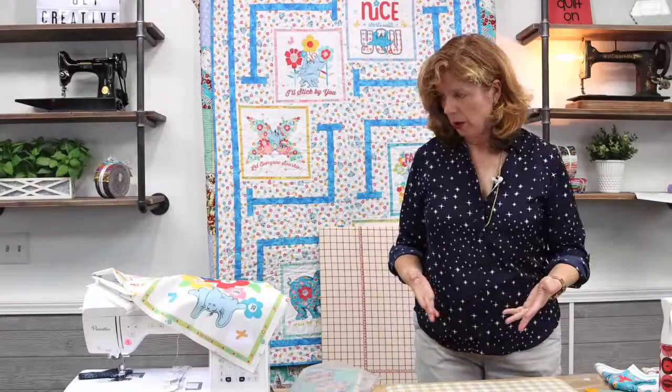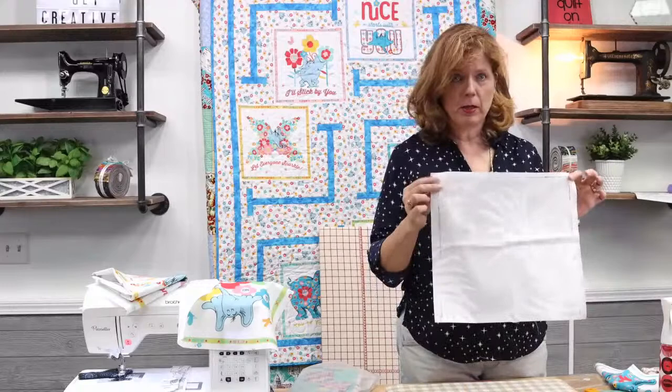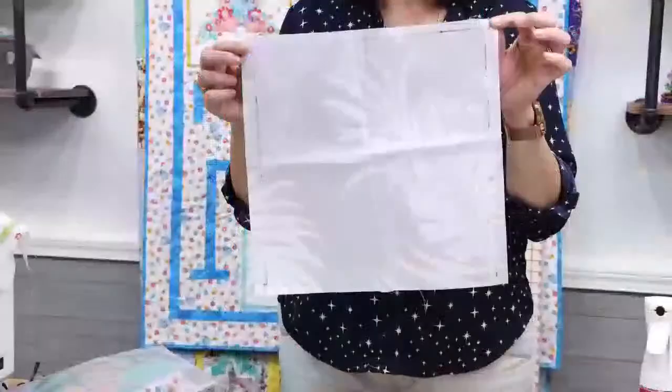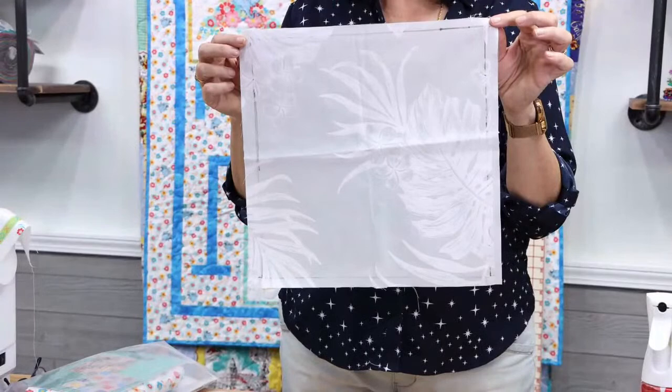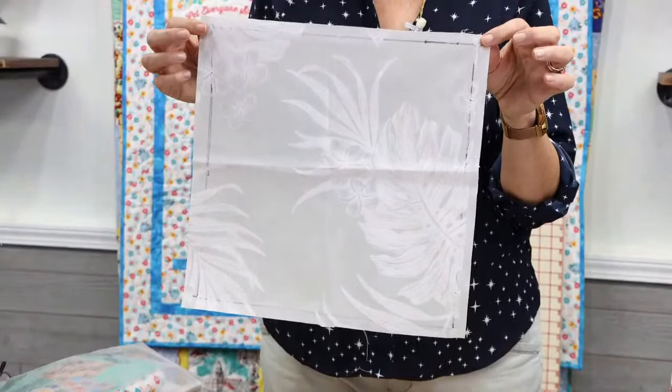Option number three is kind of a fabric template. So I took some muslin and I went around it, not very well, it looks like. I went around it with a Sharpie, good enough. I was trying not to get Sharpie on my ruler. So I was going around and I created, this is actually a 12 and a half inch square, because that's the size ruler I had at home.